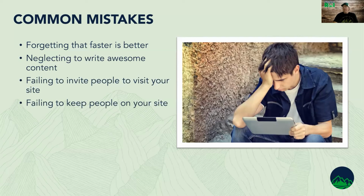Failing to keep people on your site. That's called bounce rate. When someone comes to a site and leaves almost immediately because they didn't find what they're looking for. Trying to rank for the wrong keywords. So you don't want to be out there with something that's adjacent to what you do, but it's not really what you do.